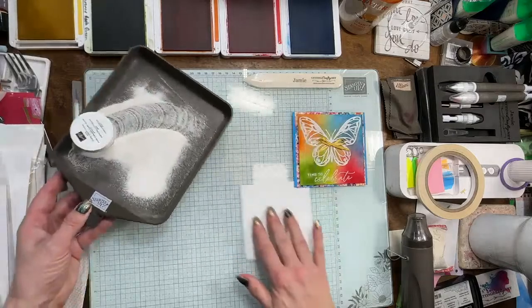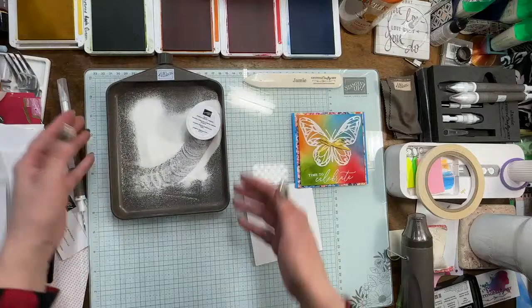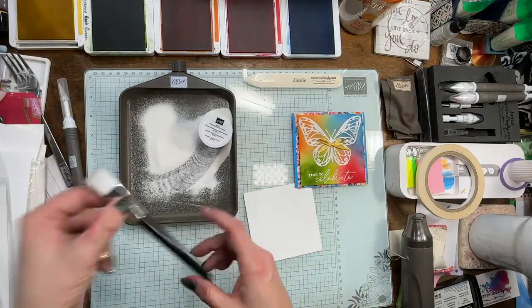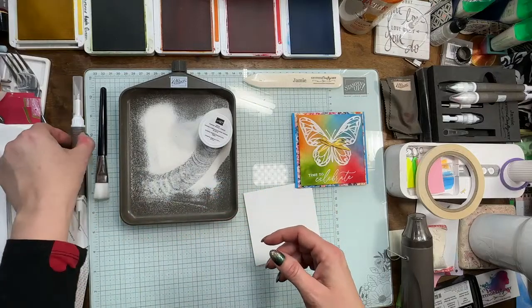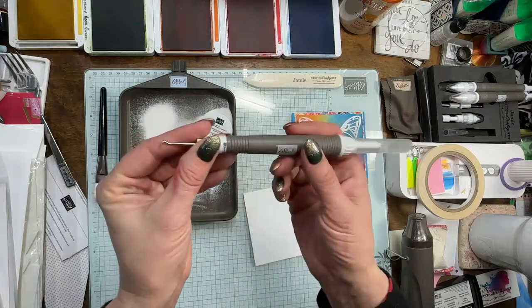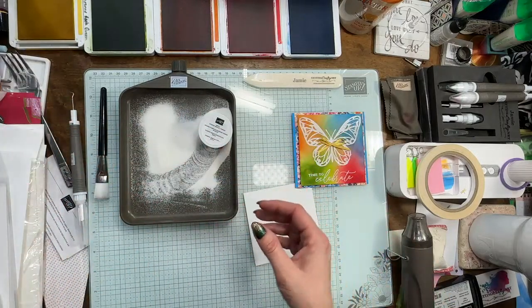Okay, so we're going to be using the white embossing powder. We're going to be using this embossing additions kit that we have, as well as the little brush that comes with it. And we're going to be adding the Take Your Pick tool crafting tips. I like to use those, especially for these different techniques.